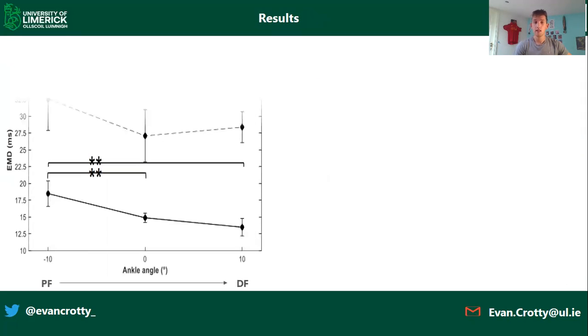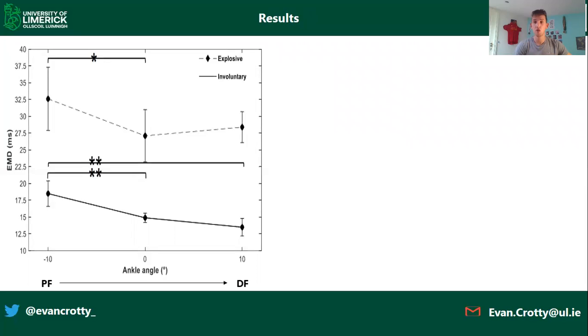Moving on to the results. The results of the 2-way repeated measures ANOVA show that for EMD, there was a significant main effect for contraction type and for ankle angle. The figure displays the trend of EMD values across contraction types and ankle angles.